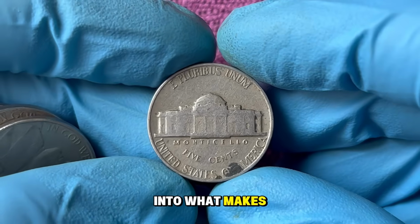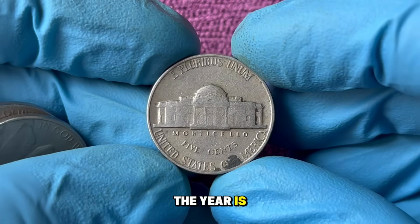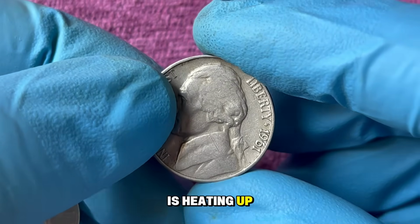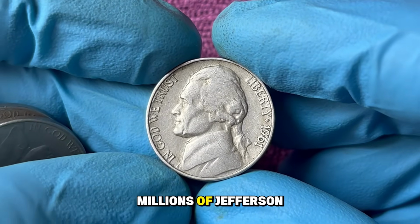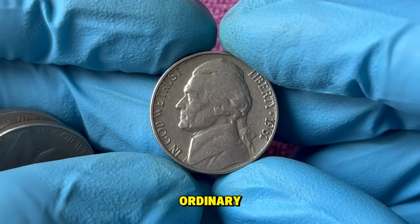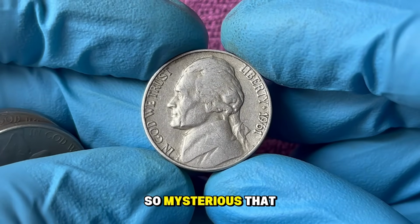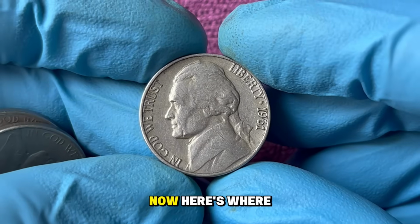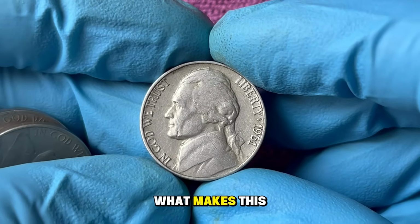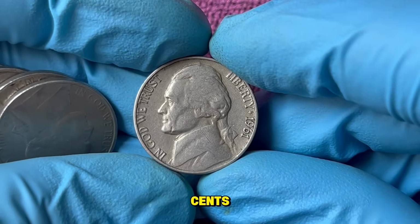Before we dive into what makes this nickel a millionaire's dream, let's step back in time. The year is 1961, John F. Kennedy is president, the space race is heating up, and the U.S. Mint is striking millions of Jefferson nickels. Most of them? Ordinary. But a select few contain an error so rare, so mysterious, that they've skyrocketed in value. Now, here's where things get really interesting. So what's the secret? What makes this nickel worth thousands, or even millions, while others are worth just 5 cents?